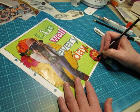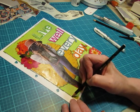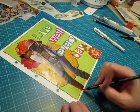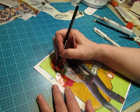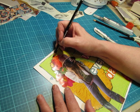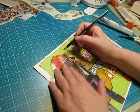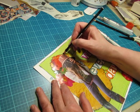I'm just outlining the page, the letters, the flowers, and I will probably outline her. And then I will use my water brush to blend, or what do you want to say, smear it, so it's not such a harsh line.